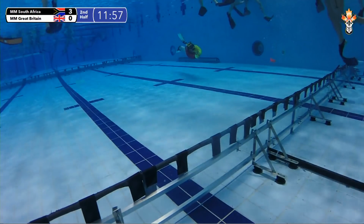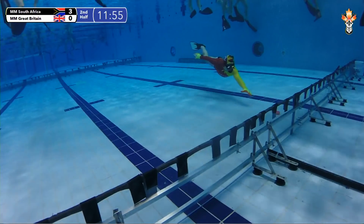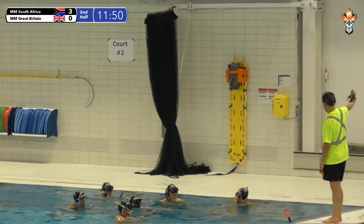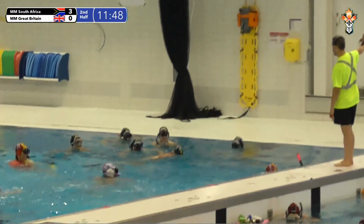He's allowed to sit out of bounds, holding onto the barrier there, but not getting any advantage because he's under no pressure and he's not on the puck. It's gone out, so it's against South Africa, and they're playing that the puck went out, so the flick.